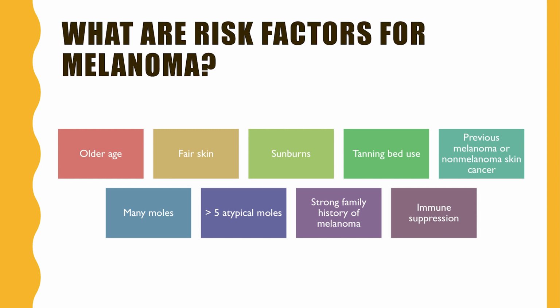So the risk factors for melanoma are similar to what we talked about for the non-melanoma skin cancers: older age, fair skin, history of sunburns, and in particular, blistering sunburns. Having ever used tanning beds is now known to significantly increase your risk of melanoma. Having a previous melanoma puts you at higher risk of having another, or having a non-melanoma skin cancer also puts you at risk. Having lots of moles, and then having 5 or more atypical moles also puts you at risk.